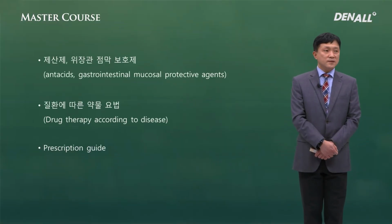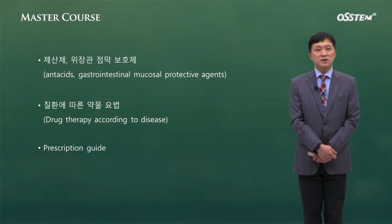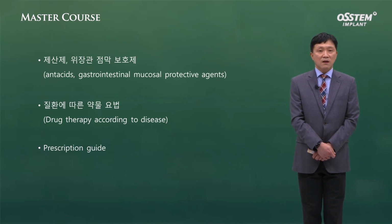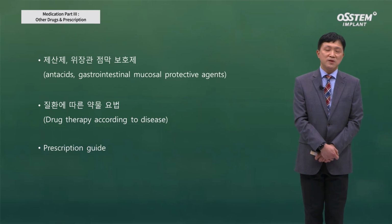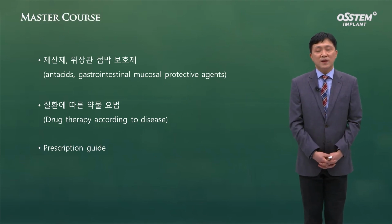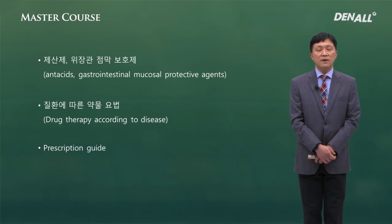In this lecture, we have looked at the drugs used in a dental office other than antibiotics and NSAIDs. And I also talked about the sets of prescription drugs that I recommend. If you keep using the same drugs continuously, you'd feel frustrated someday, and we need to change the drugs depending on the symptoms of a patient. Based on what I have described, I hope you'd establish your own prescription standard so that you can provide a better outcome to your patients.